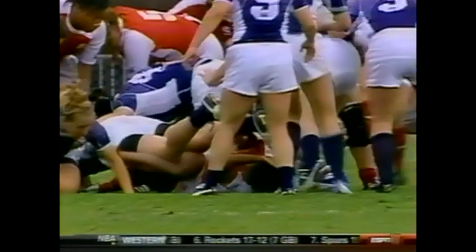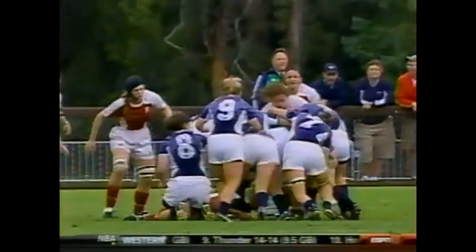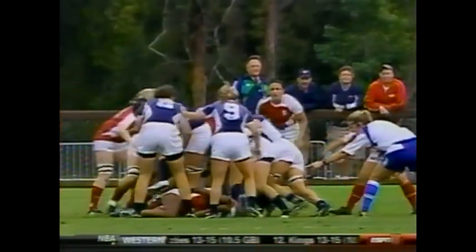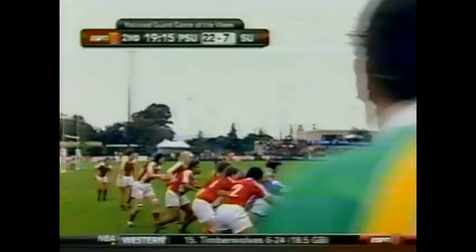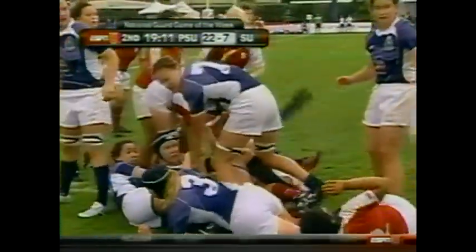Oh, and it's been a physical game all day long, Dave. As you mentioned, a lot of people going down, taking some minutes, some good forward play by Penn State. I think that forward pack for Penn State has been the difference in this game. They've dominated play. That Daly-Warman combination has been outstanding so far. And now they got the drive on again. There's Warman.